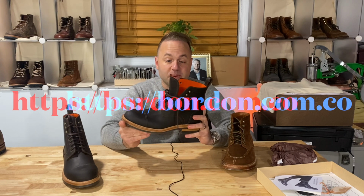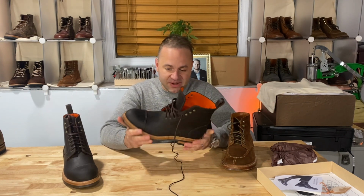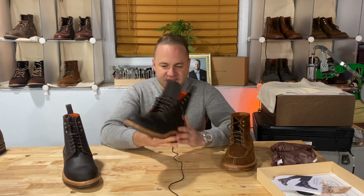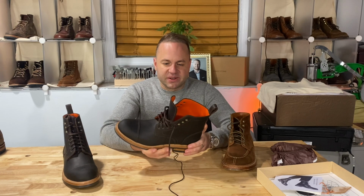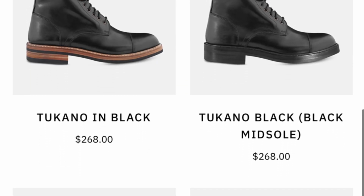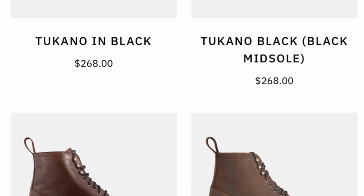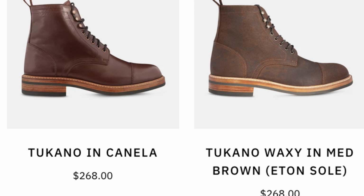Please check out Bordon. I think they're doing an incredible thing over there right now, especially at the price point. If you were to walk into a retailer, you'd be looking at paying $400 or $500 for these. So these are easily worth the $300 that they sell them for on their website. Incredible value. Very impressed so far right out the gate.